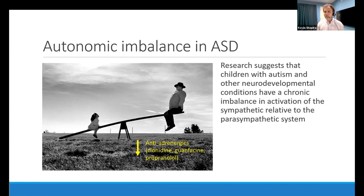And we have some tools at our disposal clinically that can try to modify or alter the balance in one direction or the other. So as a neurologist, one of the tools that I rely on is pharmacology or medication. And we have at our disposal a reasonable number of pharmacologic means to suppress the activity of the sympathetic nervous system, including antiadrenergic medications like clonidine and guanfacine, which are alpha adrenergic modulators, and propranolol, which is a beta adrenergic blocker. And those can often be effective at reducing anxiety, arousal, and sensory hypersensitivity in our children with autism and related conditions.